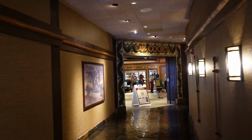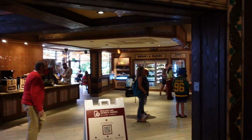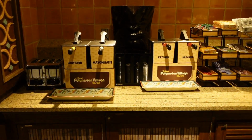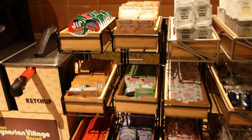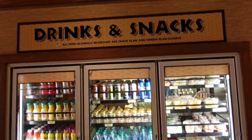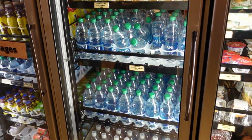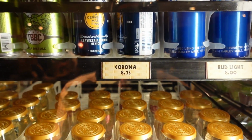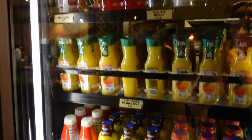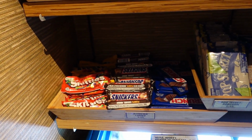But Captain Cook's, like I said, is the quick service. It's bustling right now with breakfast. You can eat indoors or outdoors. And they have a bunch of little to-go items, refrigerators, condiments. We got some fresh fruit, some snacks, some desserts, of course water, wine, beer. I always show this. Look at the price of one beer. And then of course orange juice, chocolate milk, regular milk, all that good stuff. And you can get some treats here, some chips, some cereals, some candy, and some frozen goodies.